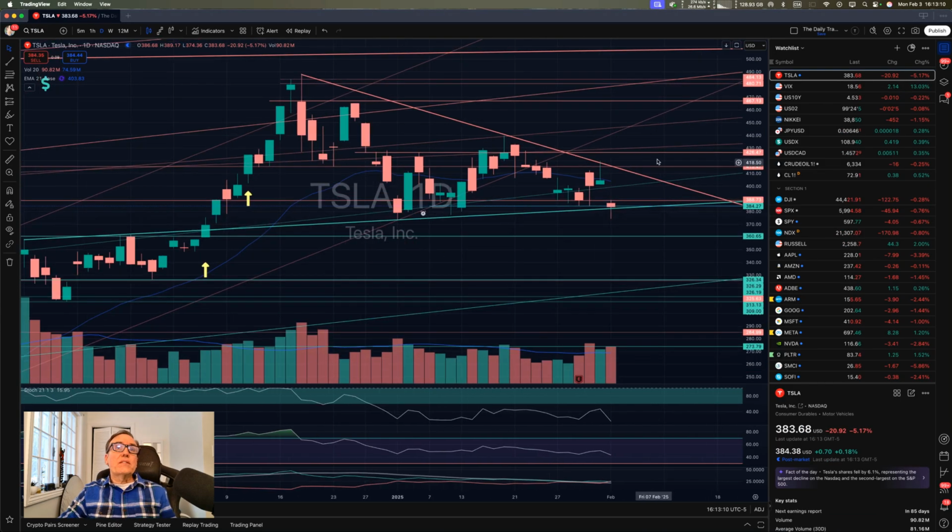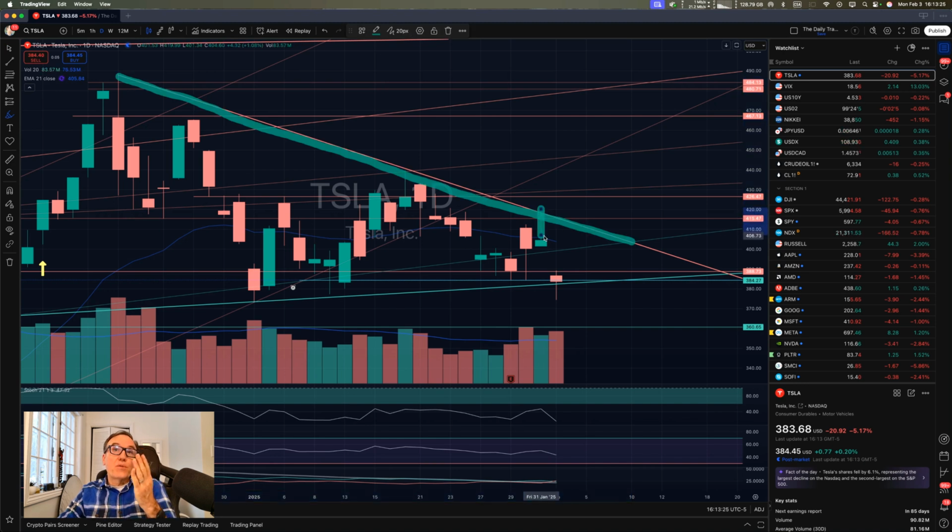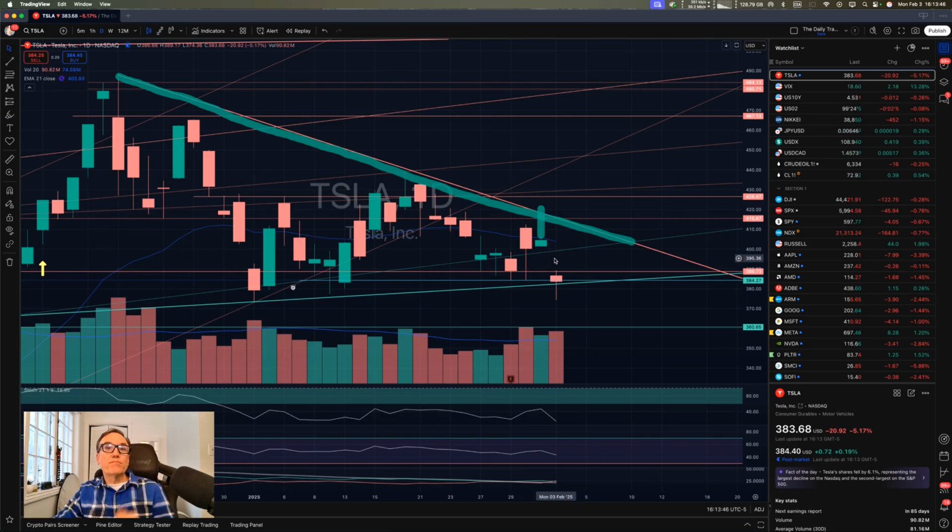So let's take a look at Tesla. Let's see how Tesla has done today. So we had a gap down. On Friday, we saw that we caved into this downward resistance. So we already had some signs that there's a weakening right here. And today we opened lower. This is a gap down. So there were no trades right here, no trades at these prices. And we jumped down. Boom.